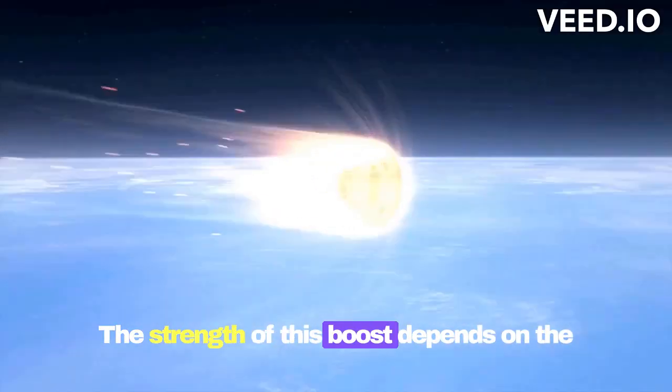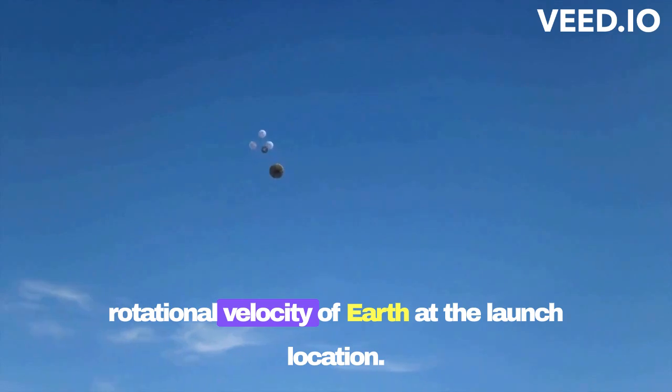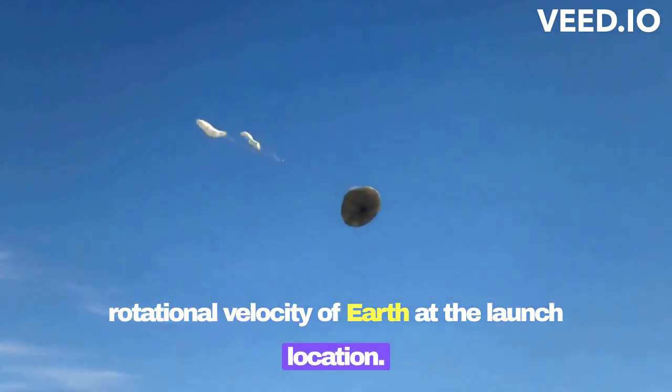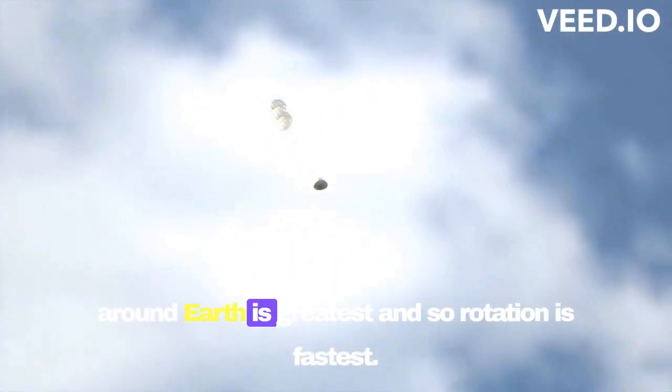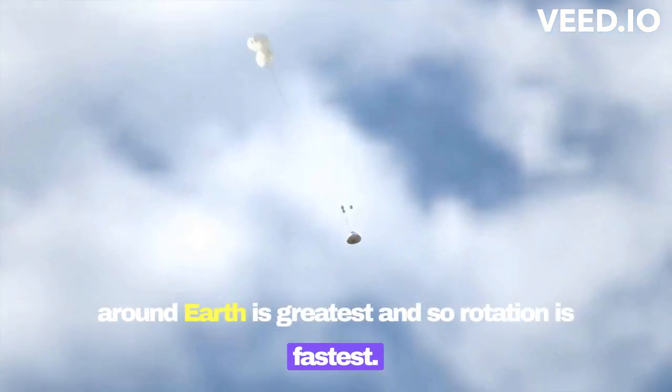The strength of this boost depends on the rotational velocity of Earth at the launch location. The boost is greatest at the equator, where the distance around Earth is greatest, and so rotation is fastest.